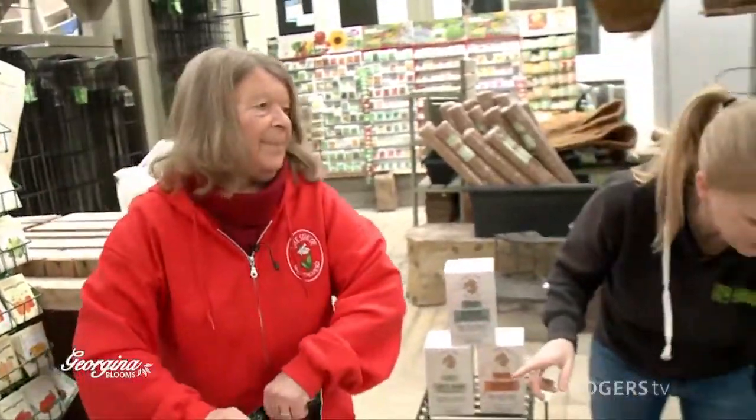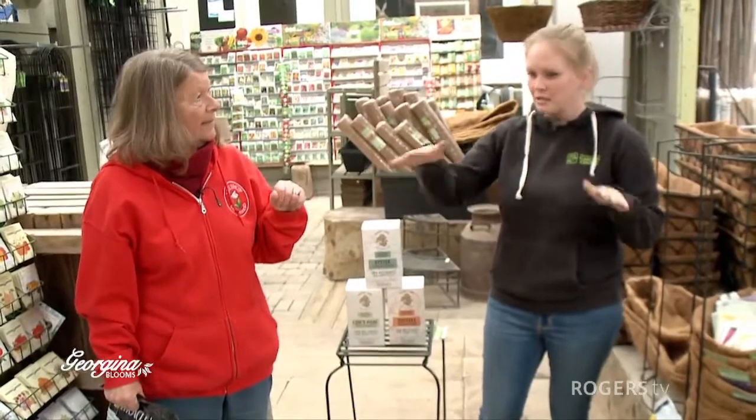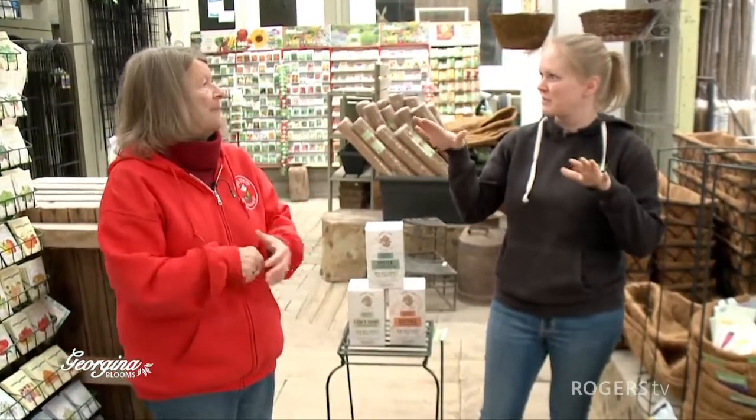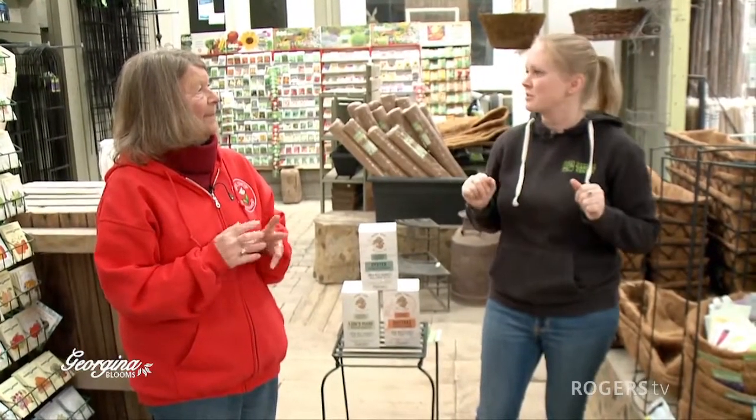And when you have it all done and seeded, you can always add a thin layer of vermiculite on top too. That just helps keep moisture in. A next layer of that is helpful.